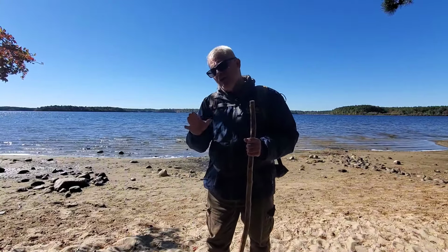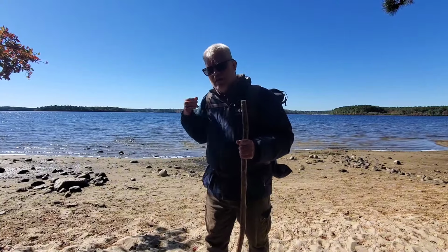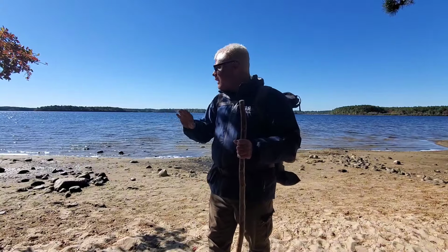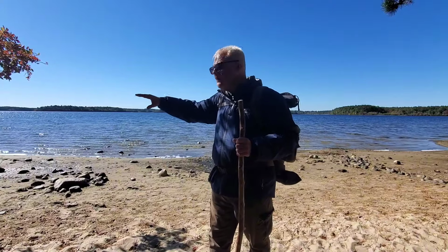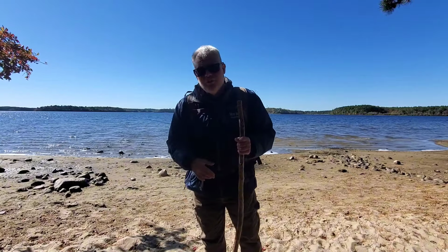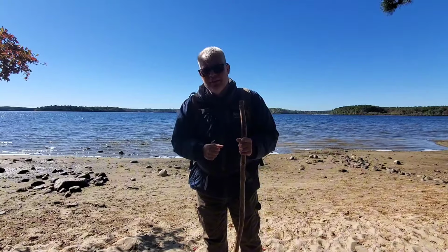I have that new table from that camping trip I wanna go over with you, plus the chair that I've been using for a while, which is an awesome chair. But let's go take a walk along the shoreline here, see what we can see, find a spot where we can sit, and cook up some good food and have a great time. All right, let's get going, folks.